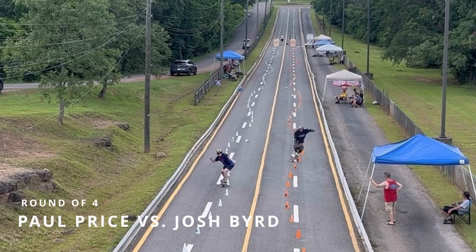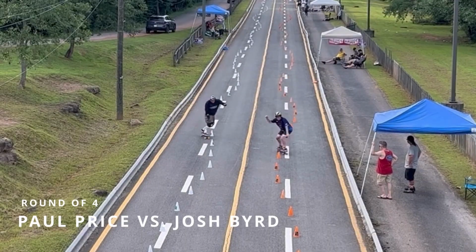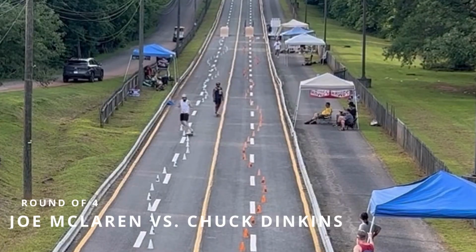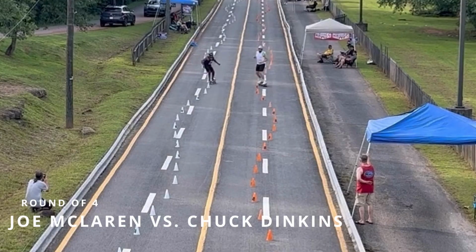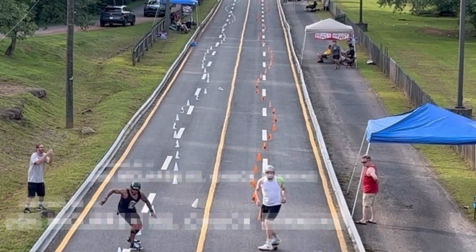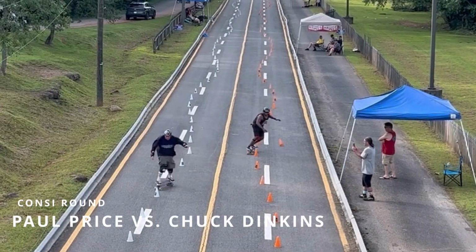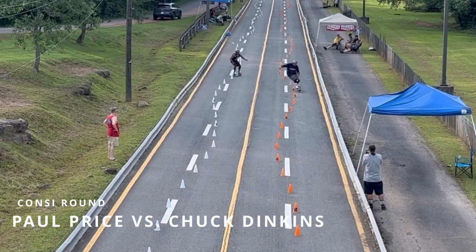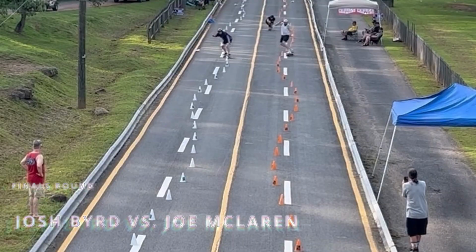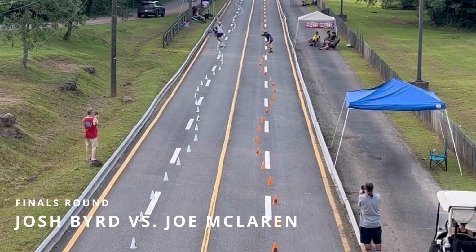Josh matched up against Paul Price in the round of 4, and Josh was able to take that one, sending Paul Price to the Consi rounds. And then Joe McLaren and Chuck Dinkins got to go against each other in the round of 4. Chuck DQ'd on the first one, so Joe was able to take it a little easy, and Joe was able to advance on to the finals. In the Consi round, Paul Price versus Chuck Dinkins, Paul Price was able to show some expertise of his long time experience in slalom, and he was able to take that one, getting on the podium for a 3rd place position.